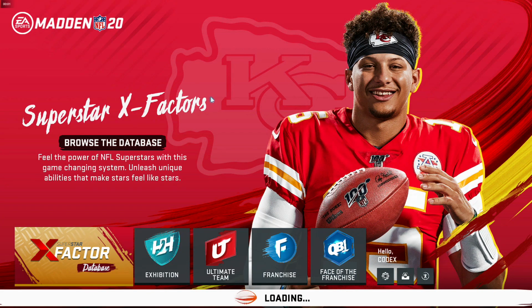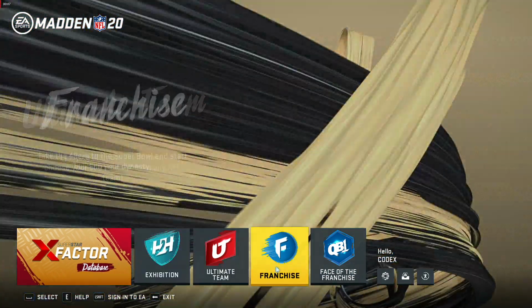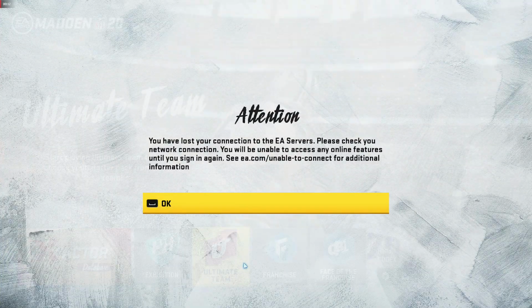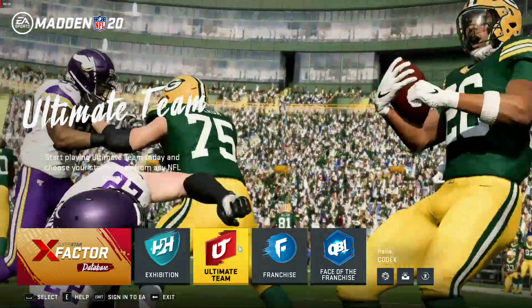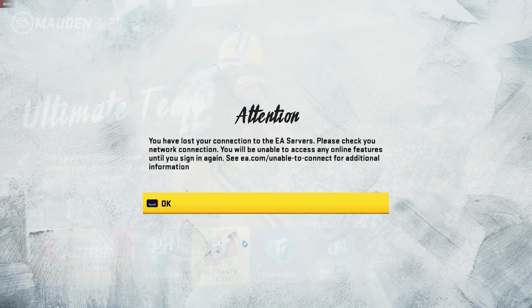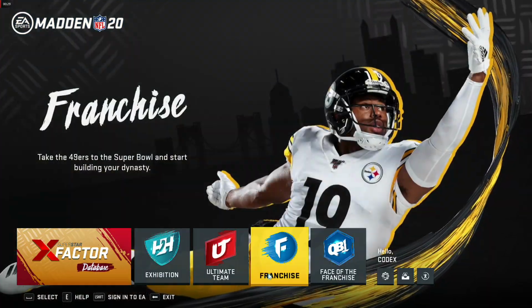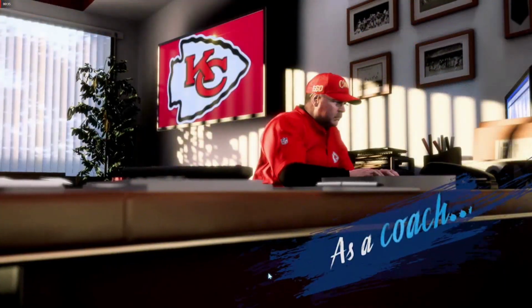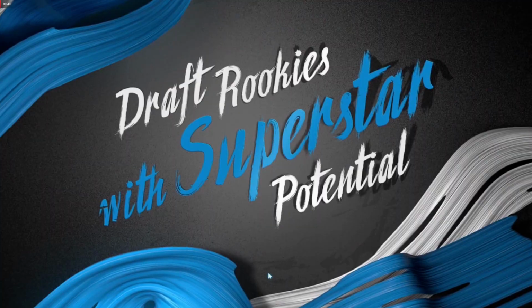Team, franchise, or a quick pickup game and exhibition. With the first pick in the 2019 NFL.